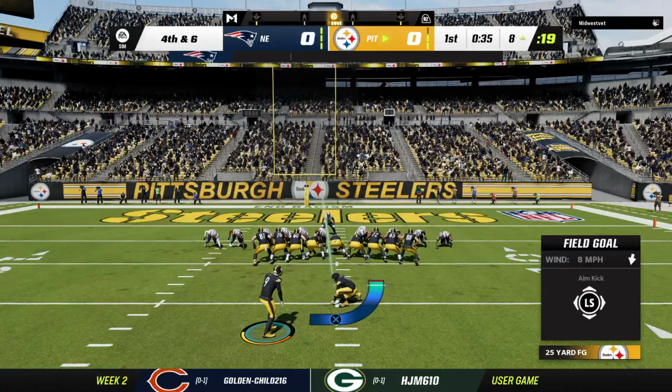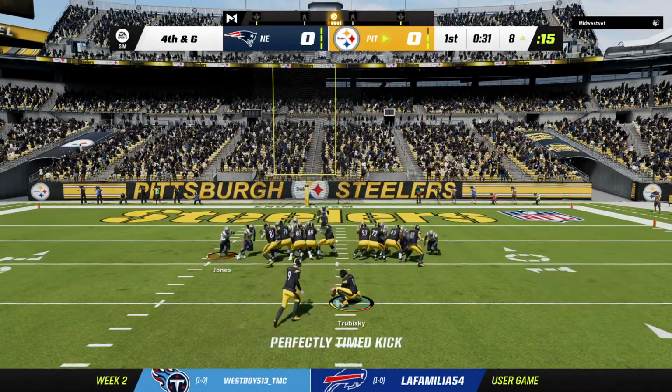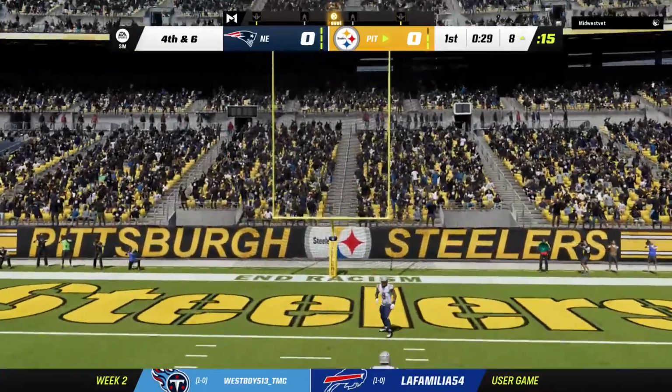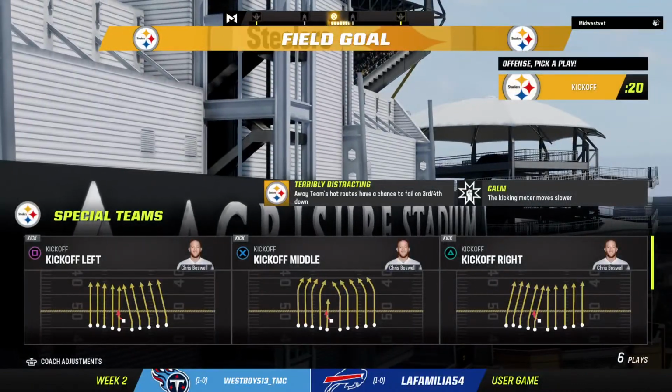So on 4th down, the Steelers call on Chris Boswell for the field goal try. From the right hash, and this one just a chippy. Boswell's kick is good. And the Steelers will jump out to a 3-zip lead.